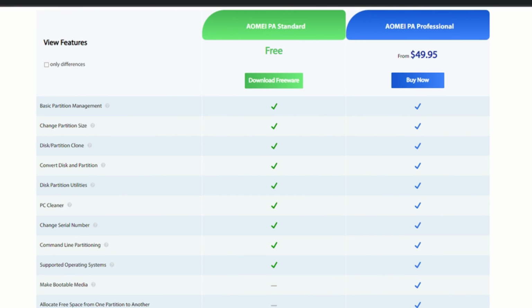So as I mentioned guys, there is a standard version and there is a professional version. So if you want to go ahead and purchase the professional version, it's only going to cost you $49.95. These are the differences. Of course, you've got your basic partition management. The cloning is still there. You can convert your disk and partition.